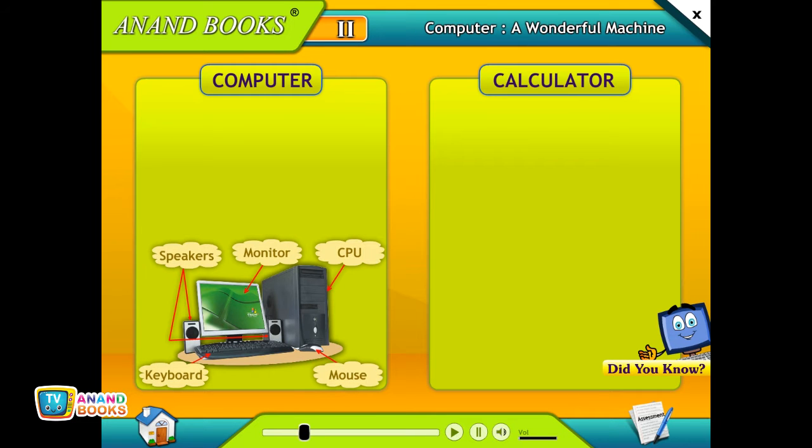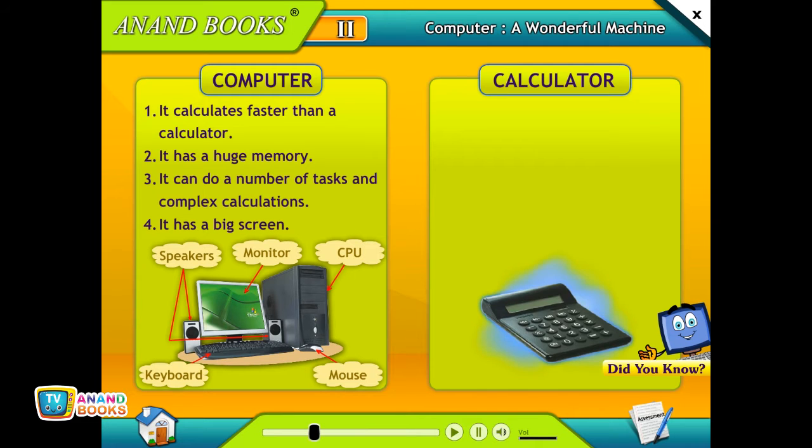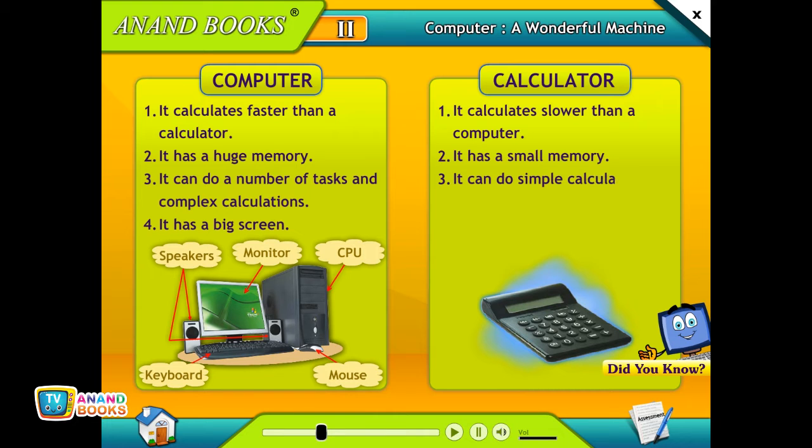Computer. 1. It calculates faster than a calculator. 2. It has a huge memory. 3. It can do a number of tasks and complex calculations. 4. It has a big screen. Calculator. 1. It calculates slower than a computer. 2. It has a small memory. 3. It can do simple calculations only. 4. It has a small screen.